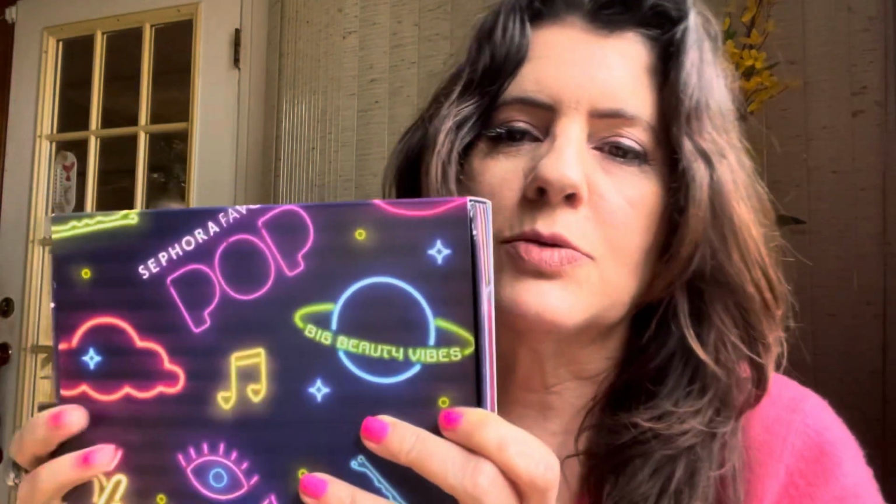So I wanted to talk to you today about a Sephora Favorites kit that I just picked up. It's the Sephora Favorites Pop Big Beauty Vibes. And this is something different in the Sephora Favorites line. This was only $12 and it's supposed to be a $59 value. So I was so excited to get this.